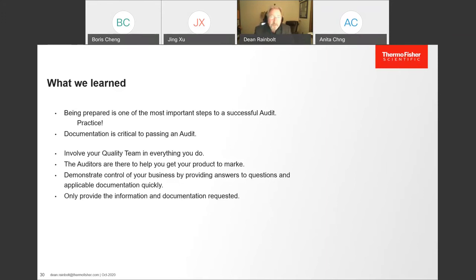Now, something that's really important is that you only provide the information and documentation that's requested. Because I am kind of tricky. I like the kind of folks that, if I ask a question, and I'll give you an example: How do you qualify that instrument? The right answer would be, well, we qualify it per protocol 1, 2, 3, 4.